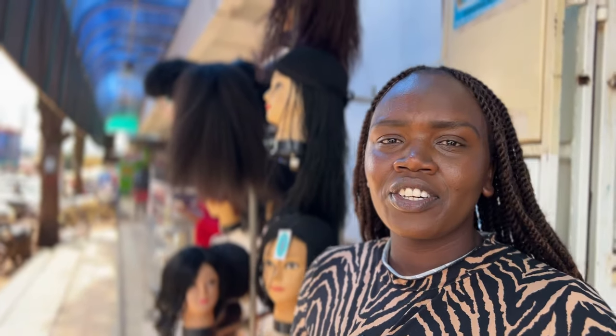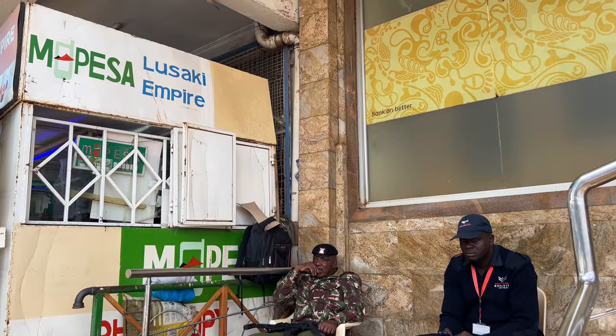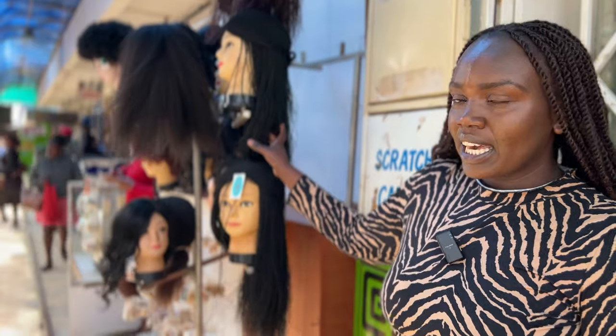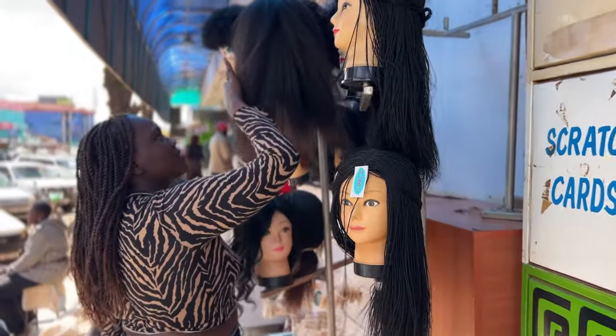This is my sister Lucy's other shop. She called it Lusaki Empire. And she also sells hair. And this is also like synthetic hair. Oh, really, really good hair. Look.